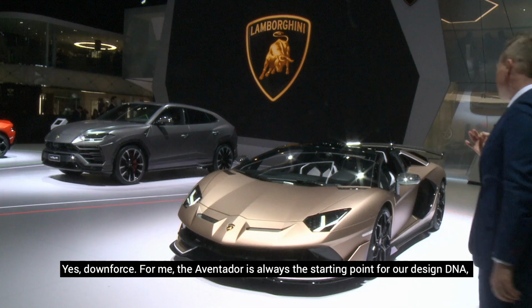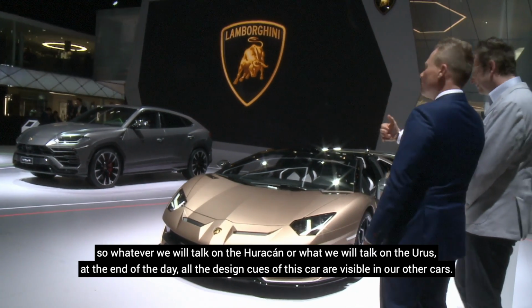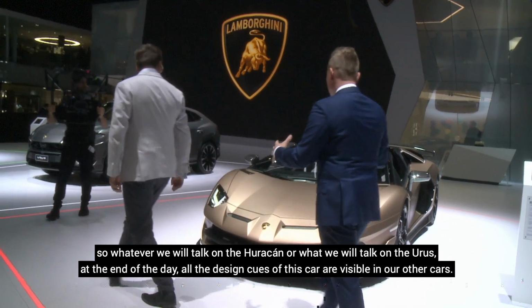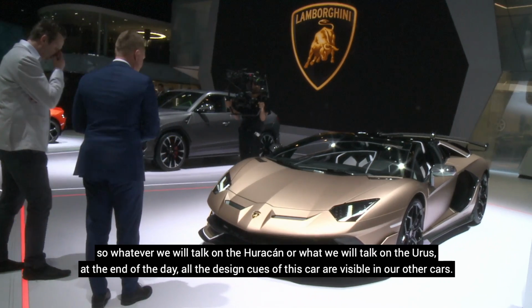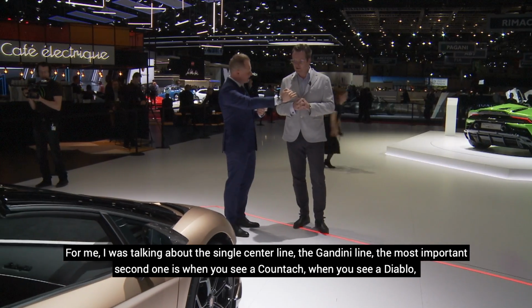For me, the Aventador is always the starting point for our design DNA. So whatever we talk about on the Huracan or on the Urus, at the end of the day, all the design cues of this car are visible in our other cars. For me, first of all, I was talking about the single center line, the Gandini line.